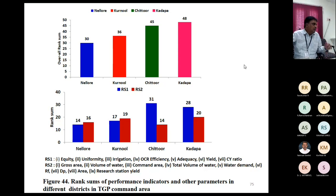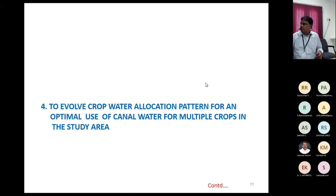With respect to water distribution, quantity of water versus acreage, how many acres of different crops, and again that will be related with the yield. So Karnool is in Head Ridge, but Kadapa and Chittoor, you can see their irrigation utilization and water efficiency is more here because of the diversified crops. Similarly, to evolve the crop water allocation pattern for an optimal use of canal water for multiple crops in the study area. So not only canal water, I told you the rainfall occurs and the groundwater recharge occurs. So that also has to be monitored, and the supply of water has to be monitored.